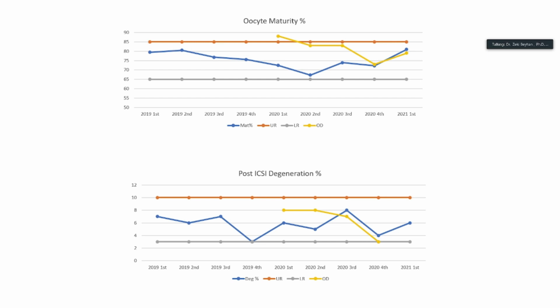As you can see here, the first chart we're looking at is the maturation rate. We are all ICSI practice, by the way. Let me mention that we don't do conventional IVF. Everything presented here is going to be an ICSI case.